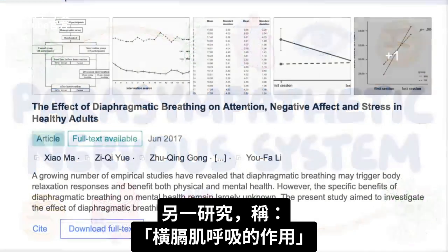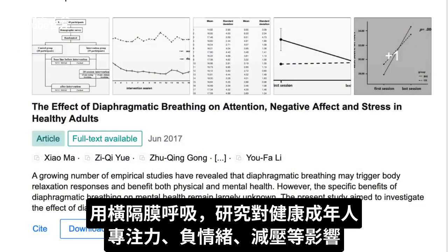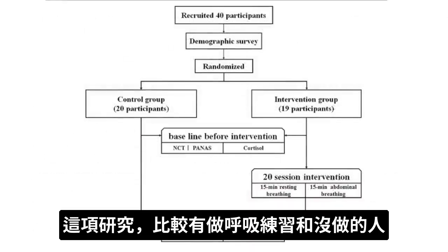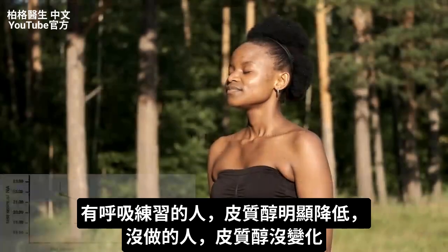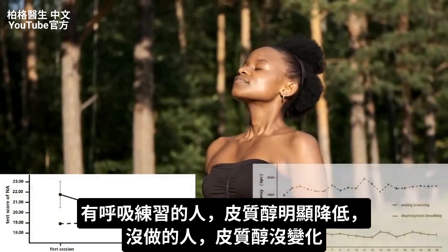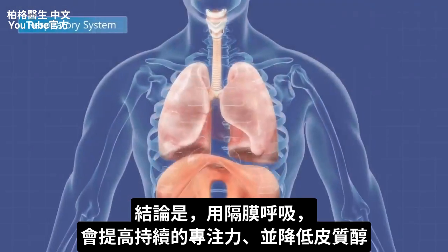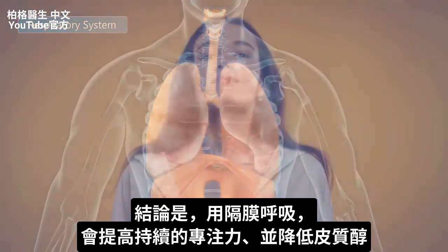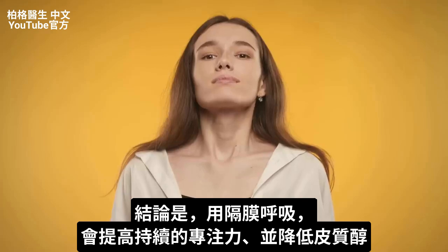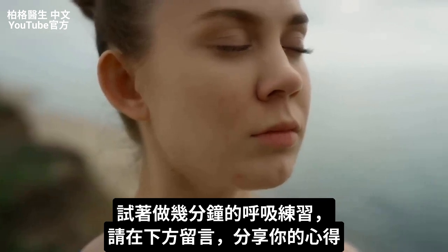And here's another study called the effect of diaphragmatic breathing. That's breathing through your diaphragm on attention, negative effect, and stress in healthy adults. So in this study, they compared people who did the breathing exercises to people who did not, and there was a significant lowering of cortisol after these breathing exercises compared to no changes in cortisol levels in the other group. And so they concluded that when you breathe with your diaphragm, you will improve sustained attention as well as lowering your cortisol levels.